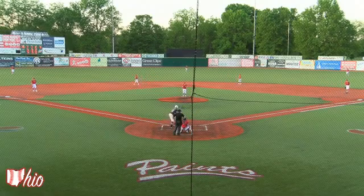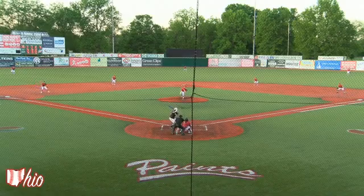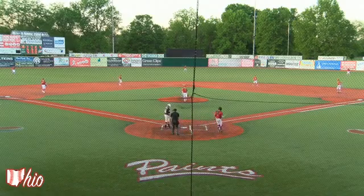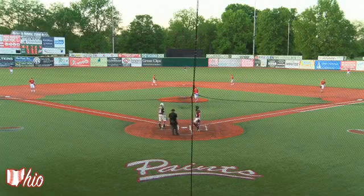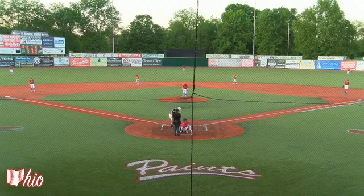So the Cyclones are cycling through their pitchers the same way we are, trying to keep everybody's arm healthy. Next pitch, way outside. 2 balls, 1 strike. Grant Moore on deck, Carsen Cox in the hole.